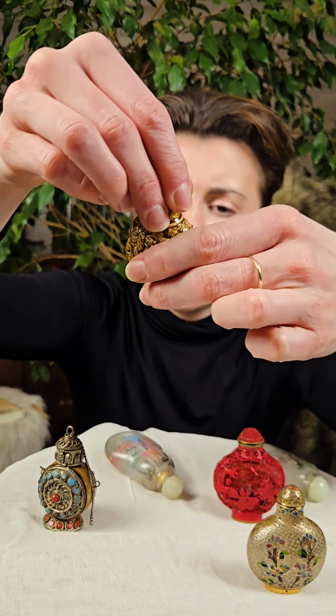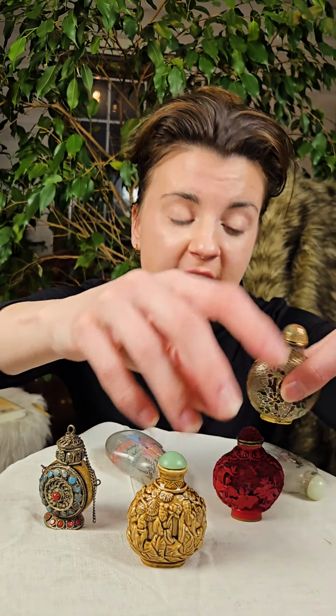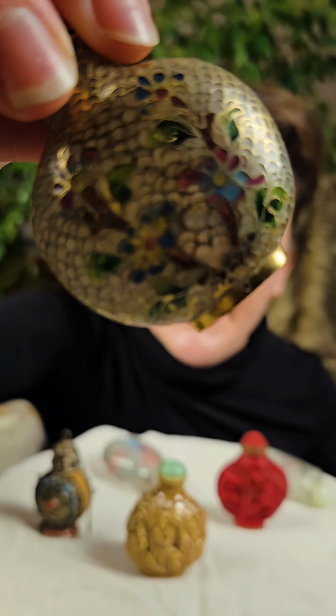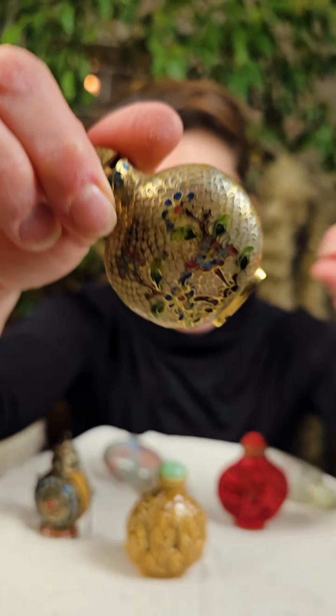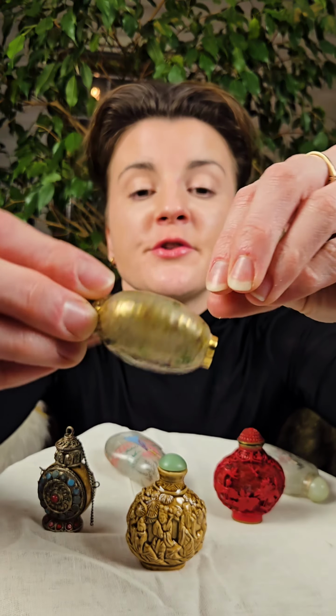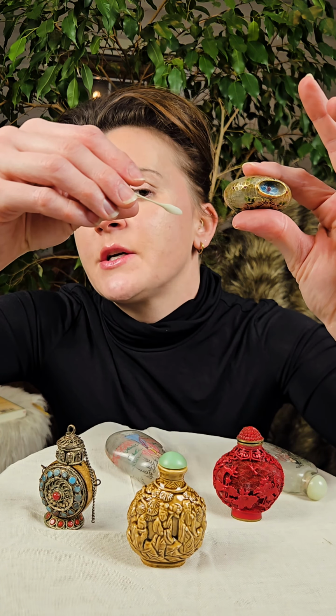This one is just more of a ceramic. This was probably a later model. This one here is called cloisonné. This is an art form where metal wires are formed and soldered together to form a design, and then that design is filled with liquid enamel. So this is a really fancy one. I think this one's probably pretty old.